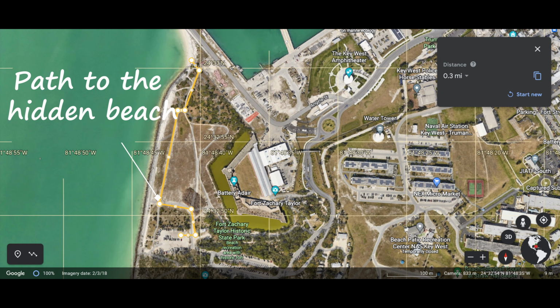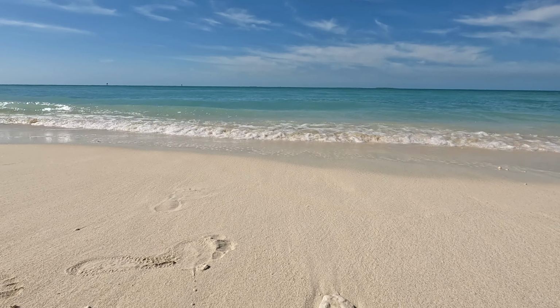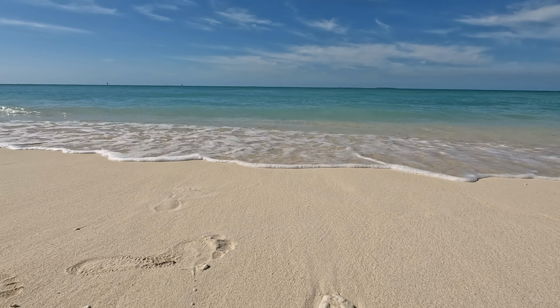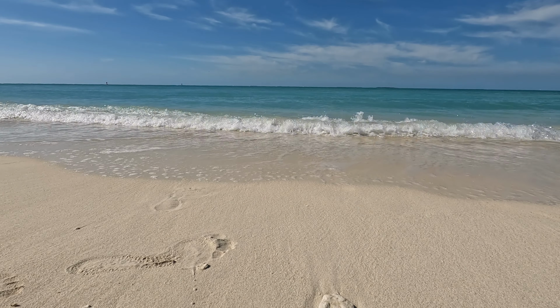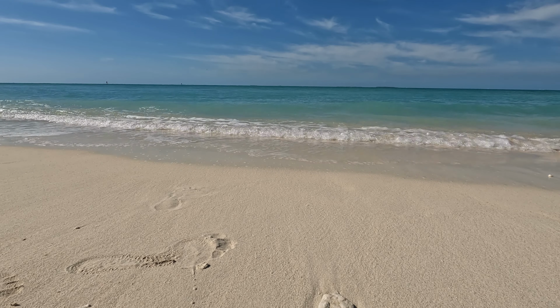So still at Fort Zachary Taylor Beach, but we're going to show you our favorite beach, which is a little hidden beach here. And it's on the north side of Zachary Taylor Beach. So you just have to find the path and walk it up there. And it's a little tiny beach, but it's worth it.